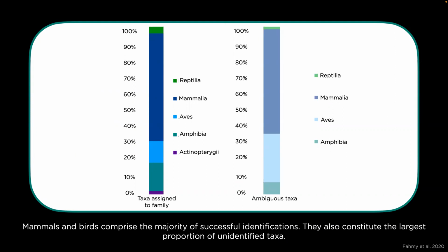And so where I refer to ambiguous taxa, what I mean is if the top hit and the second hit to the database belong to different families, but the same order, they're represented on the right as being ambiguous because I can't really get to that family level resolution. And so this is due in some part to the incompleteness of the database, but also to the fact that birds and mammals also constitute the most diverse groups across these sites. So this makes their diversity inherently more difficult to represent on databases.